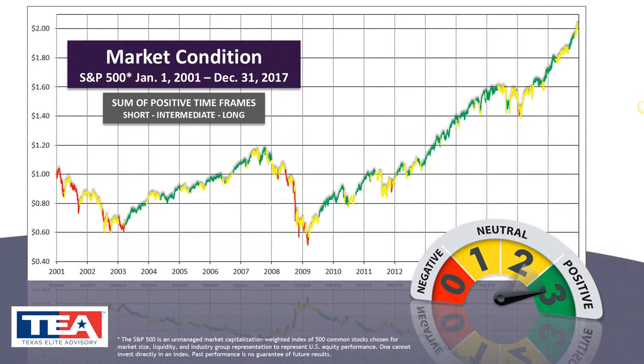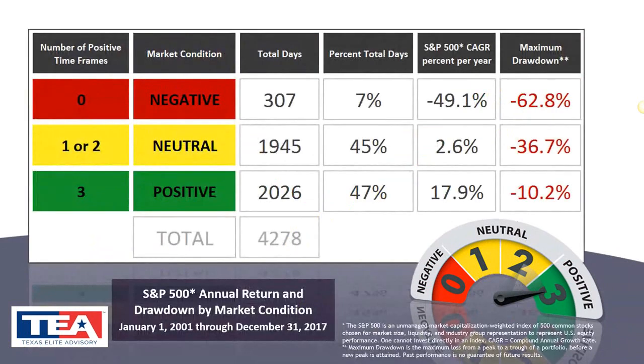As you can see on this chart, the market declines are dominated by yellow and red periods, while the market uptrends are dominated by green with a smattering of yellow. These statistics show how powerful the market condition identification system is. If we take a look up here at the negative days, there are only a total of 307 negative days, which is kind of a surprise. That's only 7% of the total days.